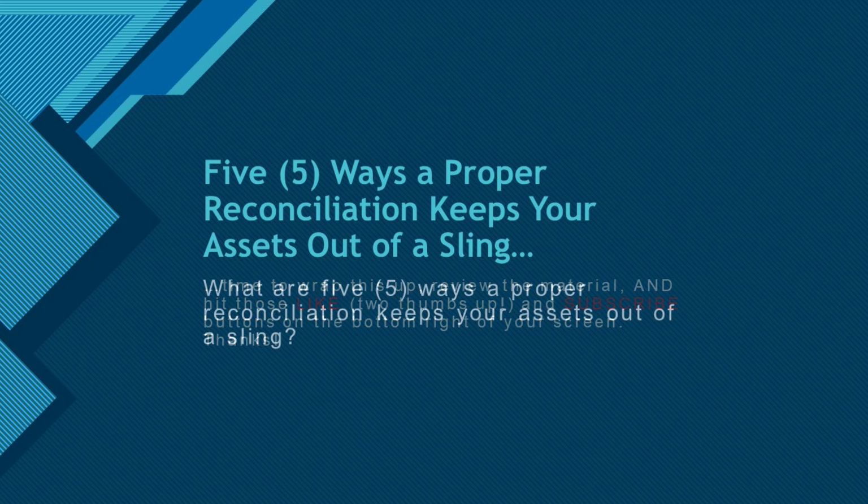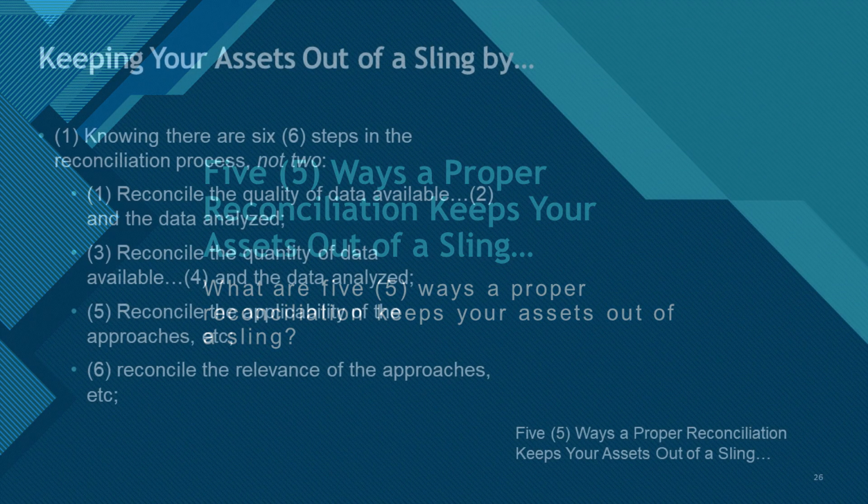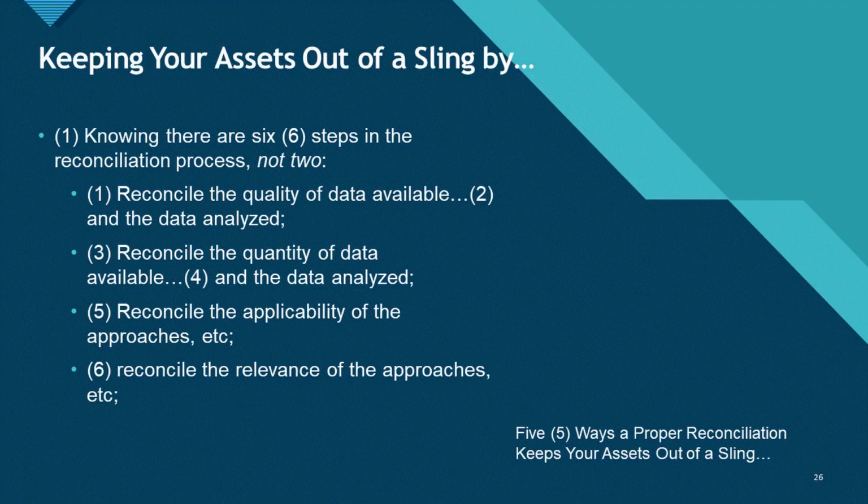I appreciate it. What are the 5 ways a proper reconciliation keeps your assets out of a sling? Let's go over them. There are 6 steps in the appraisal process, not 2. That's the first one. Reconcile the quality of the data available. 2. Reconcile the quality of the data analyzed. 3. Reconcile the quantity of data available. 4. Reconcile the quantity of the data analyzed. 5. Reconcile the applicability of the approaches, etc. And 6. Reconcile the relevance of the approaches.